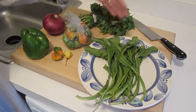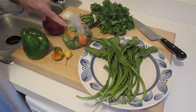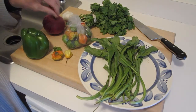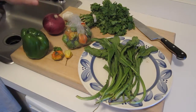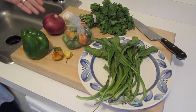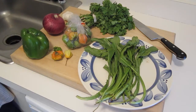Besides the recao, which we already discussed, the other ingredients are ají dulce. These are sweet chili peppers, not the hot peppers that you usually find. They have to be sweet chili peppers, so make sure that the greengrocer knows that you want ají dulce. The next ingredient is pimento, a green bell pepper. Onion, I prefer Spanish onions, but you can use Vidalia onions or sweet onions, and garlic, as well as cilantro.